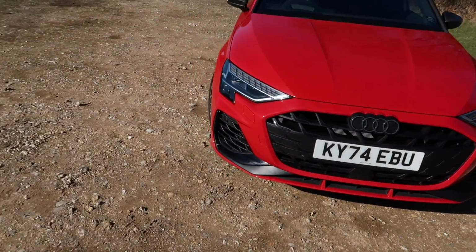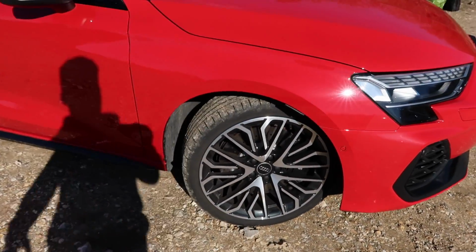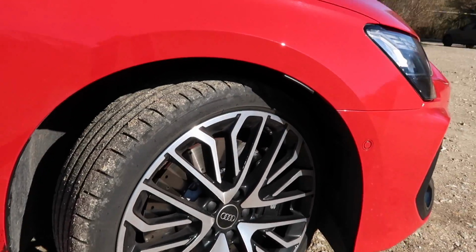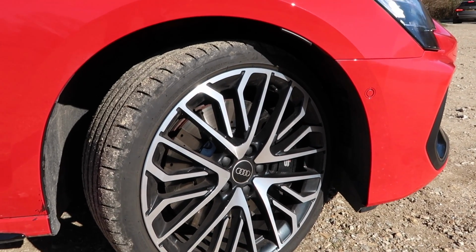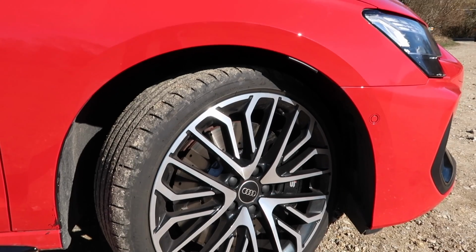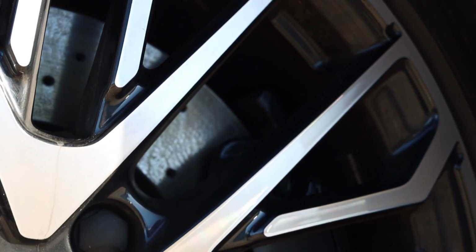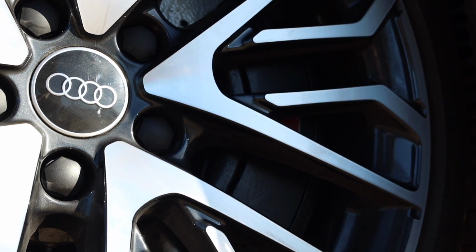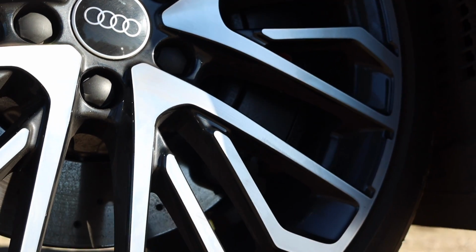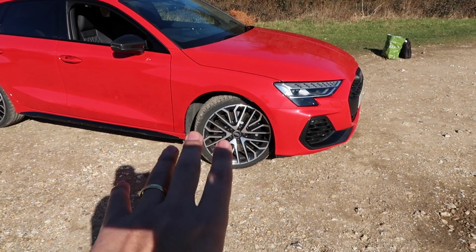What I am a fan of though are the 19-inch alloys. They are very, very nice. So you can see my shadow, which is a little bit annoying for you, but yeah, 19-inch alloys. Now, unlike the previous Audi S3 I tested, these are shod with Bridgestone Potenzas, which wouldn't be my first choice, but they have done a pretty commendable job. The last S3 I had was fitted with Goodyear Eagle F1s, and I would prefer that compound over this, but like I say, these have done a good job, so I've got no complaints.